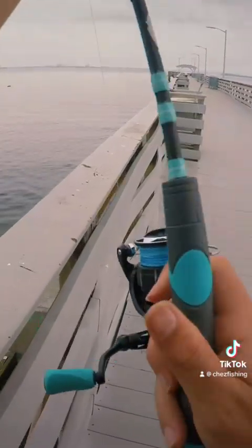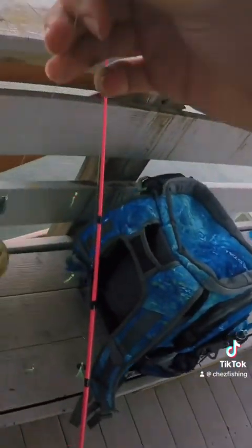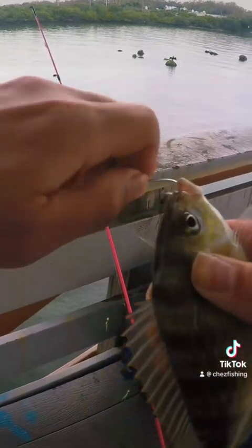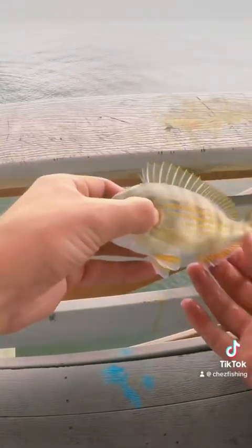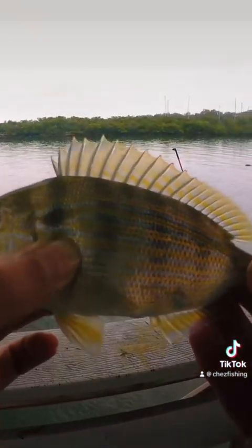Oh, got one, guys. Got a little grunt. These guys make good bait. Honestly, guys, I think they're a beautiful fish. Just targeting some sheepshead. I saw that there's some near that piling, but using a really small hook, so not surprised I got this little guy. You can't tell me that's not a beautiful fish. Alright, let's put him back.